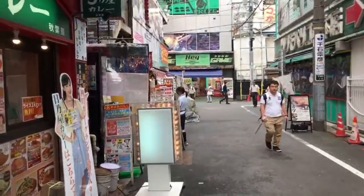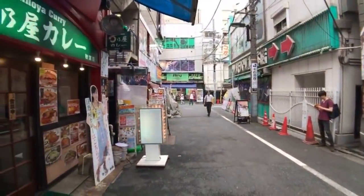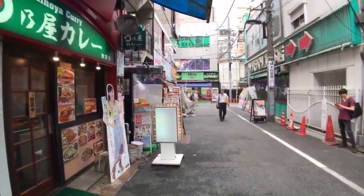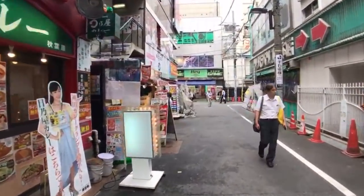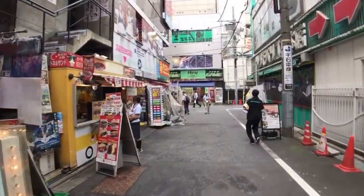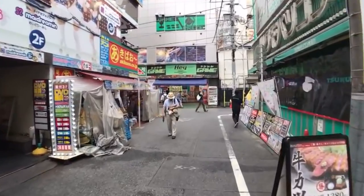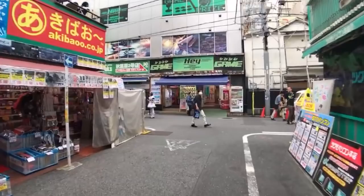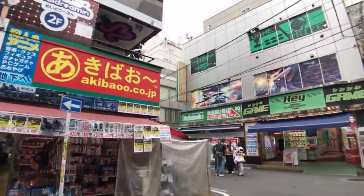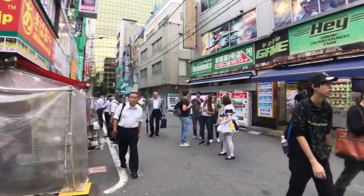So I'm gonna walk through. I'm gonna put the wide angle lens on this side. And you're not supposed to film the maids, but I'm not gonna actually film them. They're just gonna get in the way, but you're gonna be able to see them. And you can hear them sometimes shouting to attract you to come into the maid cafe. There's one on the second floor there. They're trying to get people to go in there. They're recruiting.